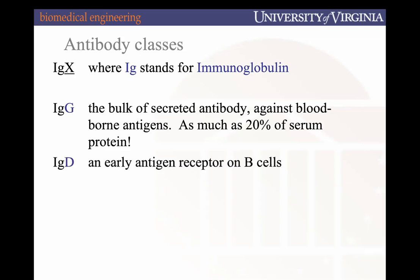The next most abundant one is IgD. That's typically an early version of the antigen receptor on our B cells called the B cell receptor. So the T cells have a T cell receptor, B cells have a B cell receptor. I've depicted the B cell receptor on both sides here. It's literally an antibody wedged into the cell membrane. That's typically what the B cell receptor resembles. And so an early version of the B cell receptor is actually IgD.